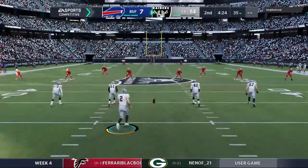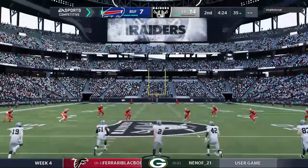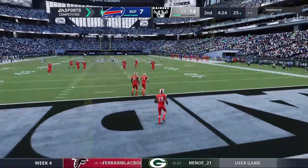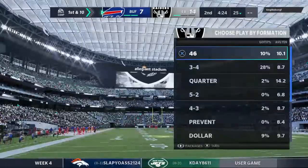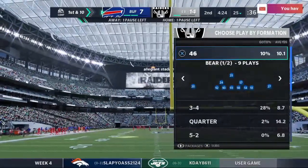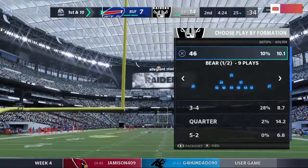Following the touchdown, ready to kick it away is Carlson. No return on this one as the fair catch is signaled for and taken. The Bills take over 1st and 10 at their own 25-yard line.